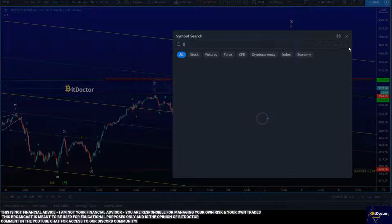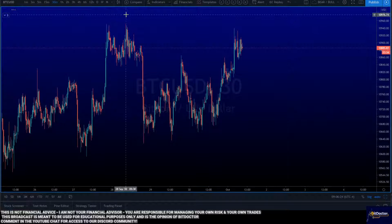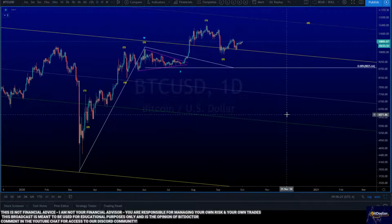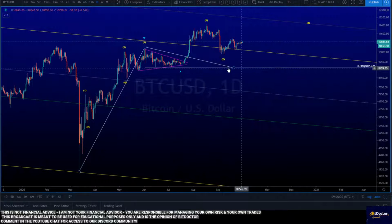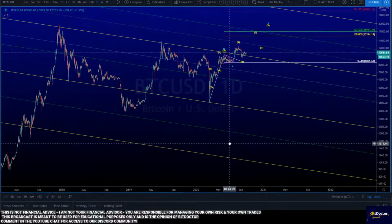Let's take a look at Bitcoin, the one that I've been asked to take a look at here. I'm going on a nice clean chart. I don't have a whole lot here, but let's just take a look at this. I've got a nice simple count. We have our trend line, and let's just kind of zoom out here and see where this is actually coming from so that you can see where I'm getting this from.